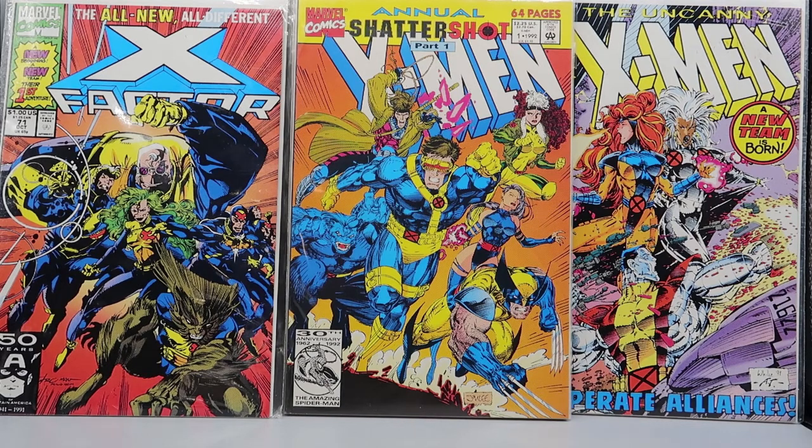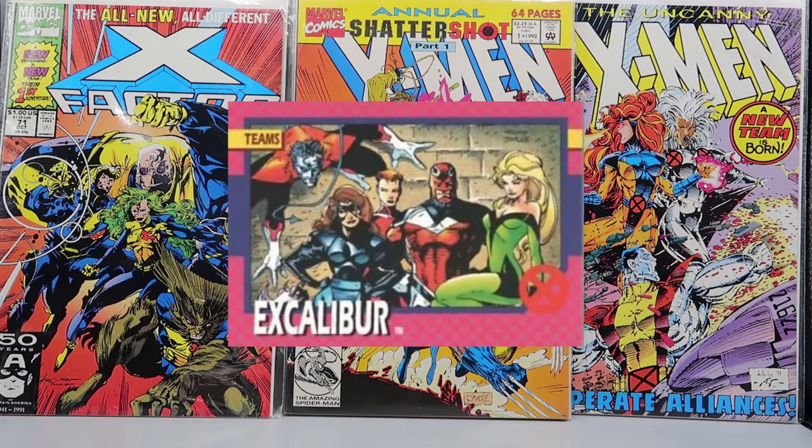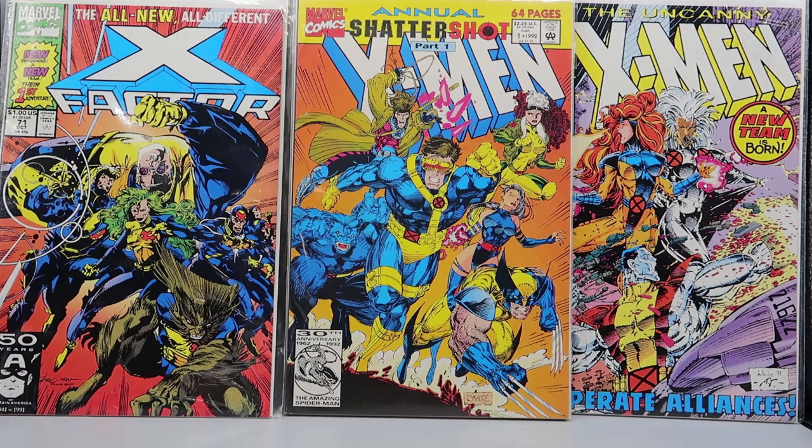And of course, these were not the only mutant titles. You see, X-Men got so big and there were so many mutants, they had to break them up. Even the X-Men team itself was broken up into Blue and Gold. And then they had the X-Factor. And then they had X-Force, and they had Excalibur. Those are all mutants of all different powers and interesting stories for each of them. But of course, these were the only three that I was interested in.